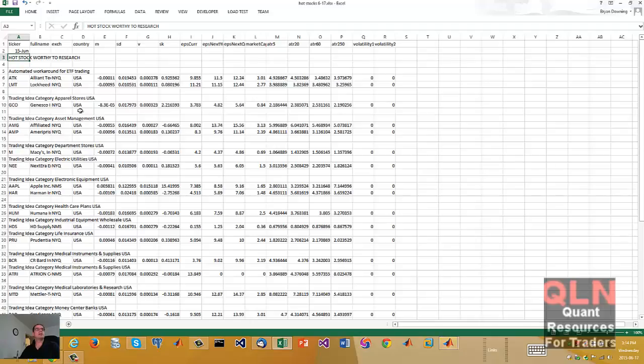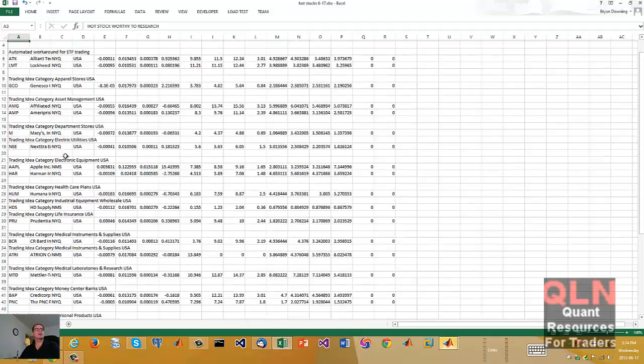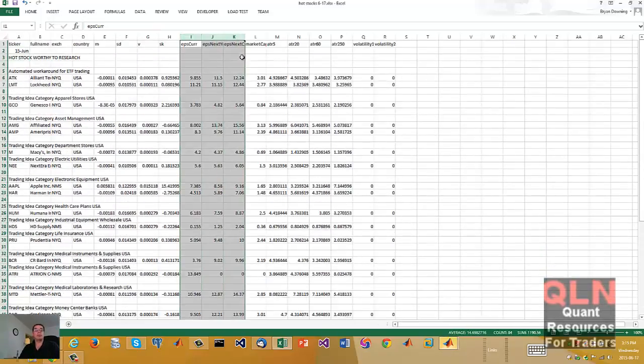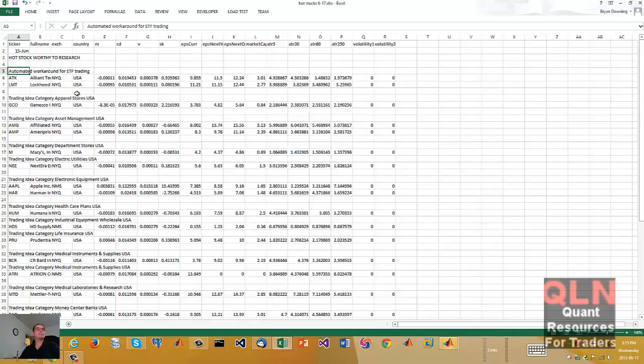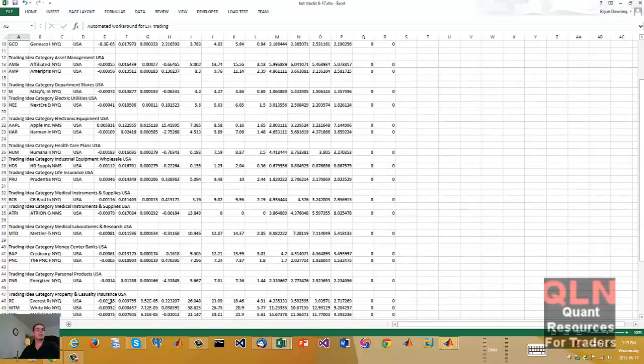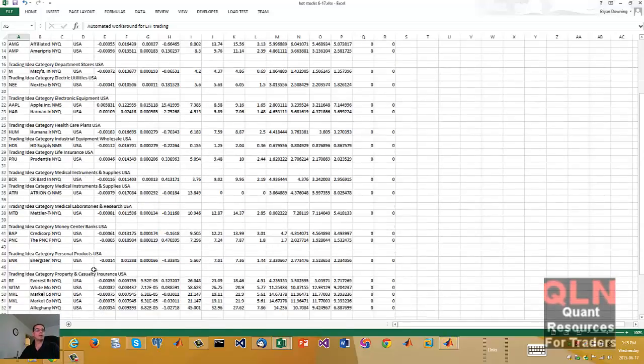All right, so you can generally see the sectors that are considered hot. As I said, I'm using EPS as the only gauge really, and then out of this there'll be other factors that I may use to indicate whether they're worth pursuing in terms of trading. So here are some of the sectors we have. Apparel, not too good, but I'll go through each sector. We have department stores, electronics, healthcare, medical, money, personal product, property and casualty, which I think looks like the hottest one.